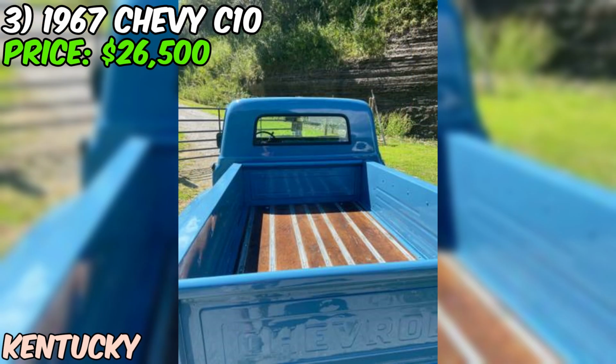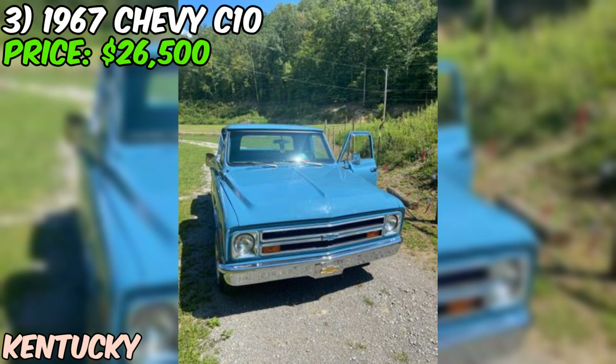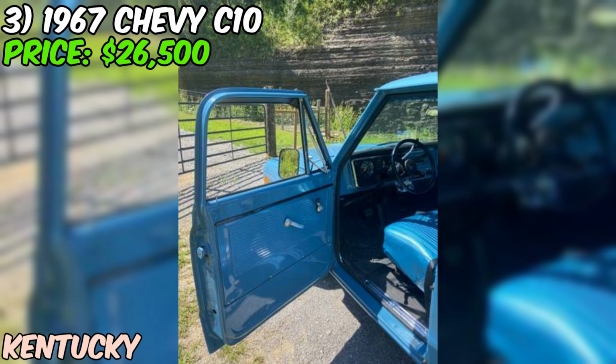The step-side bed is a desirable feature, and if the bodywork and mechanicals are truly excellent, the price could be justified. If you're seriously interested in this truck, I'd strongly recommend seeing it in person and getting thorough documentation of its history and any restoration work. While it appears to be a clean example of a desirable classic truck, you'll want to verify the quality of work done and the overall condition to justify that $26,500 price tag.